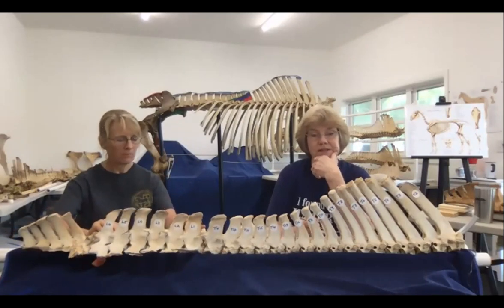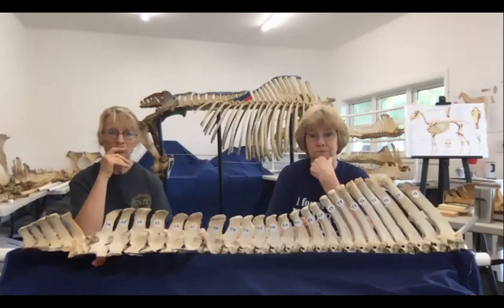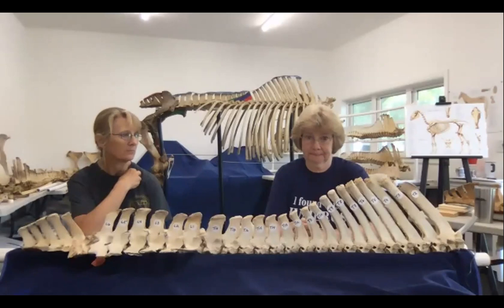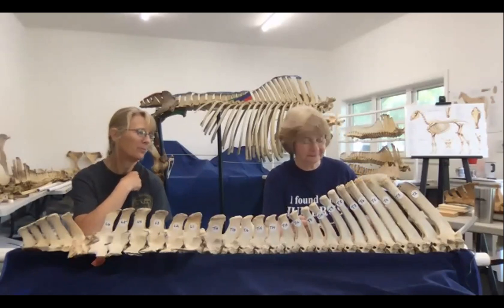I think she was 16, 16-1. So my point being that this was an average-sized horse. Yep. And yet you look at the length of those dorsal processes and they look more than 12 inches to me. Yeah, they're pretty big.